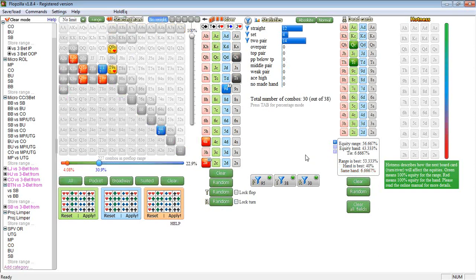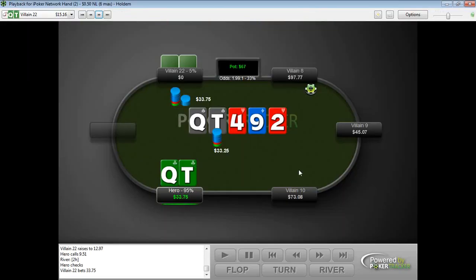Our equity is 43%. So this is a tough spot here because we have enough equity to make this call. We definitely have enough equity to make this call. I wonder if we just have to bite the bullet on this one and make this call here. The only thing that has me really questioning him though here is the fact that he raises the turn.